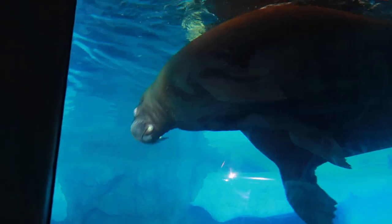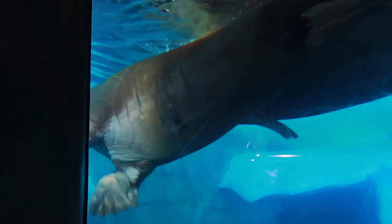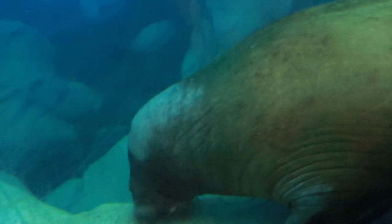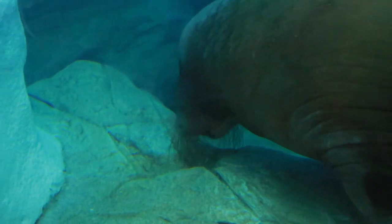They said Cora is in here, the 2-year-old. Wow. Wow. Oh, look at her whiskers.